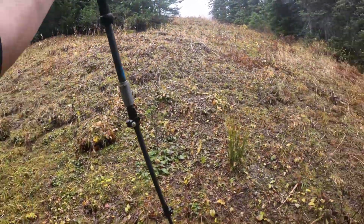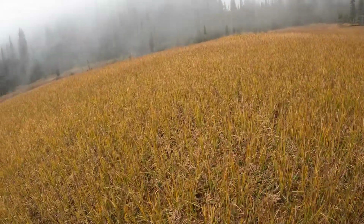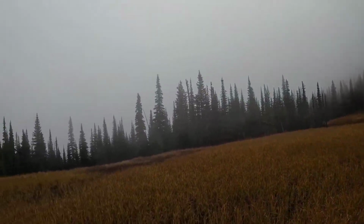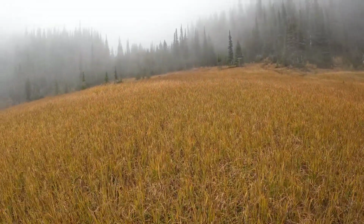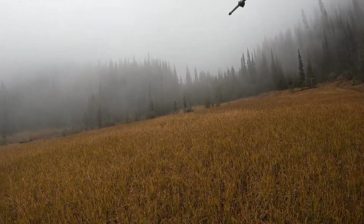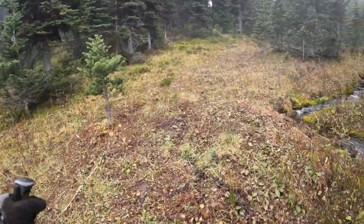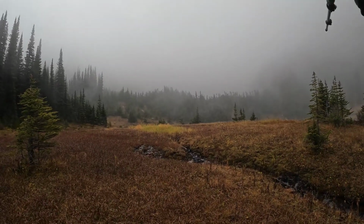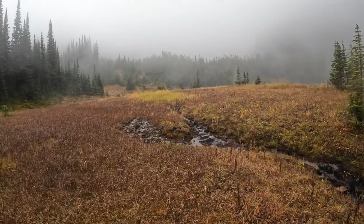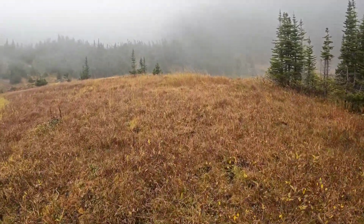Whew. Foggy up here right now. It's supposed to be clear by noon, hopefully. In an hour, we shall see. Fog of war. Pretty surreal. The bowl is right up there, but I can't see it because of all this fog. ZigZag Ridge is right there. But we can't see it, unfortunately. Here's the lake. Never seen that before. Pretty cool.